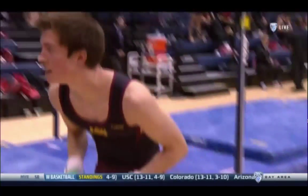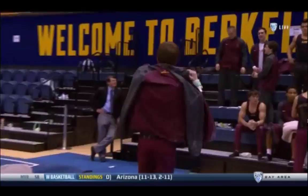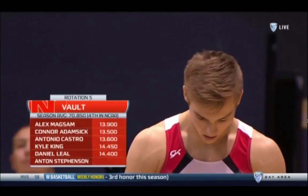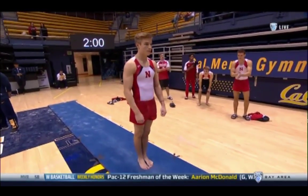So some personal redemption after shaky moments, able to bounce back. Mind you, Stanford only competed 5 on ring, so they're done, and we can let you know Jessen went 13-2-5. Good numbers on the table for Nebraska. 14-4 by Leal. Here is Anton Stevenson anchoring the vault.